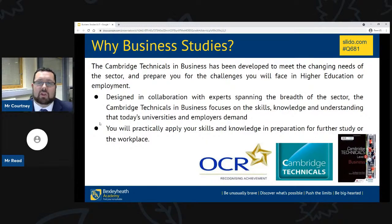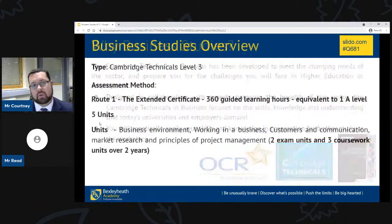And when we think about the content that we study, a lot of that content is things you'll be thinking about, why is that happening? And this will add a bit of context as to the reasons why businesses do certain things. So what's really important is this course is a vocational qualification that will prepare you for whatever pathway you want to follow after your GCSE courses.